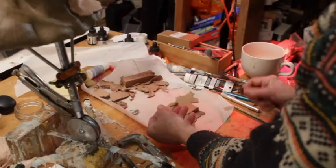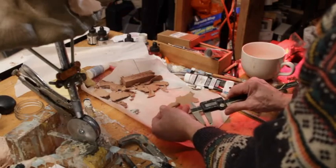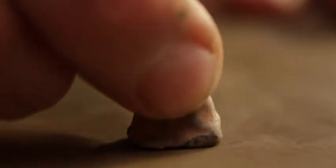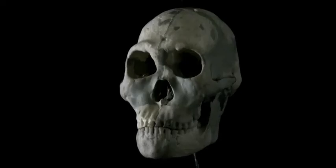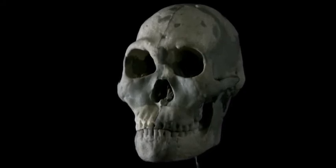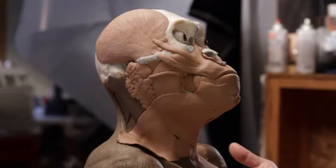From the very beginning, this was such a fascinating ancestor to work on because it's such a weird combination of primitive and more human-like traits. You start with a skull, and certain measurements on that skull tell you some things about the soft tissue of the face.